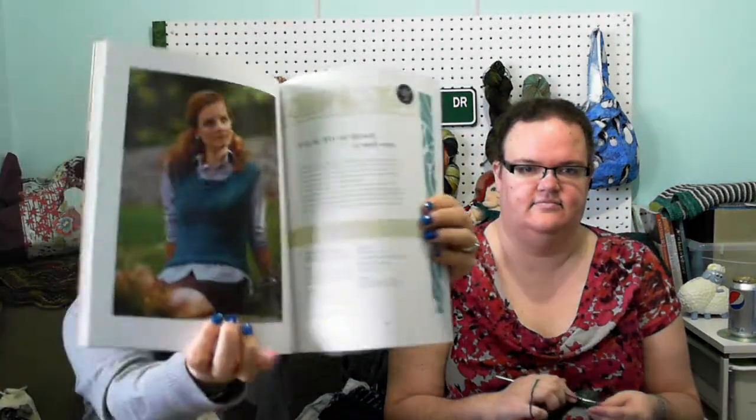It is Back to School U-neck Vest by Stephanie Japel. Is that how you pronounce that? I'm not sure if she pronounces it Japel or Yapel. Which is out of her book Fitted Knits. And I can show you the picture. It is pretty. Can you see that? I can't see the screen. So that's it there.